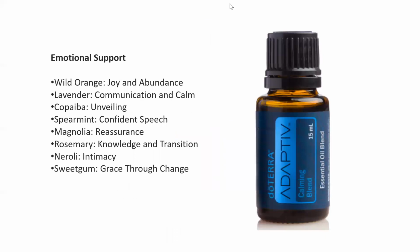All right. So for emotional support, we've got wild orange for joy and abundance, lavender for communication and calm, copaiba for unveiling, spearmint for confident speech, magnolia for reassurance, rosemary for knowledge and transition, neroli for intimacy, and sweet gum for grace through change. Now, these are just some different emotional supports that we get from those beautiful oils.